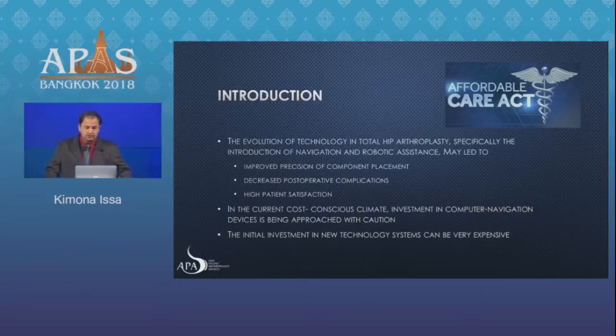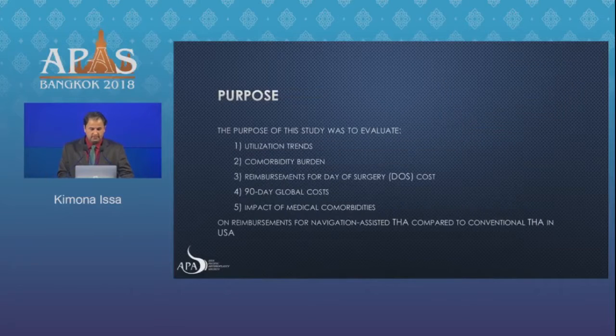And the evolution of technology in total hip arthroplasty, specifically the introduction of navigation and robotic systems, is expected to improve precision of component placement, decrease postoperative complications, and hopefully improve patient satisfaction. However, in the current cost-conscious climate, investment in computer navigation devices is being approached with caution. And with any initial investment in any new technology system, it can be very expensive.